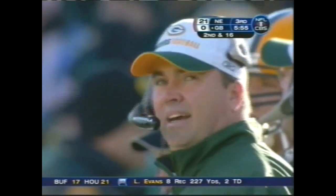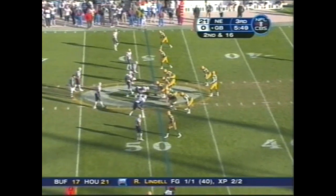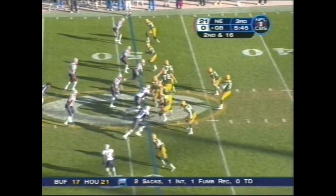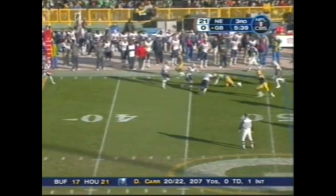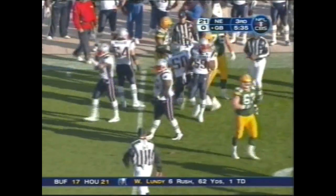And Mike McCarthy is trying to figure out what to call. A big chunk of the game plan goes out the window when Brett Favre goes to the sideline. Now you've got to try to get the plays that Rodgers can execute. 2nd and 16. Rodgers on the move, going to turn the corner and run to midfield, diving forward to the 46. Vrabel again in on the play.